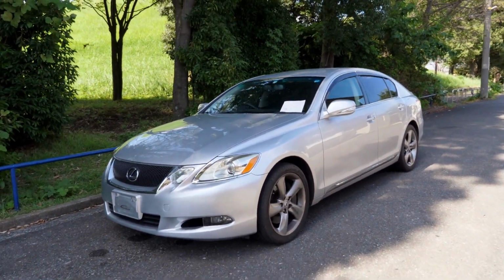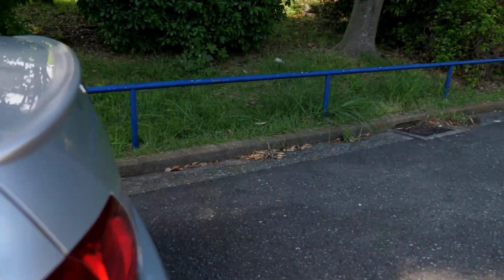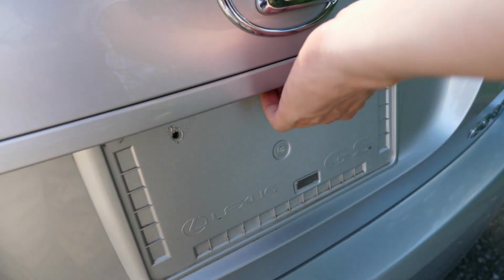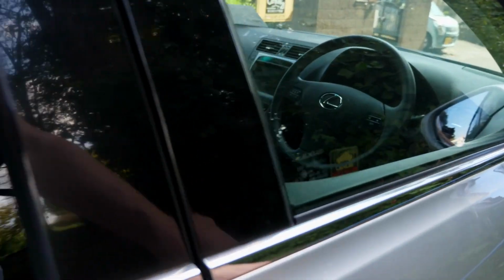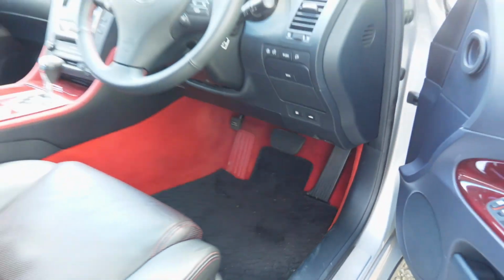Oh, I didn't show you the trunk. Let me quickly do that. I don't know if the trunk is open at the moment. It has a pop in the back, but can't pop it for some reason. I think that there's an override so you can lock it. That has a release right here. Okay, quickly show you the trunk.